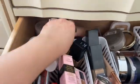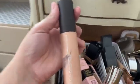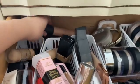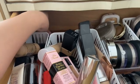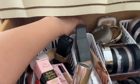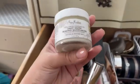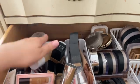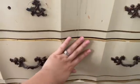Back here, I just have basically one thing, and it's from Becca. I'm finishing up a really small travel size version of this right now. So I think I'm actually done with it, so I can pull this out and start using this. And this is like a moisturizer, but it's way too glowy for my face. So I use this in the summer for my shoulders and things like that to give me some glow. But yeah, that's how I store face products.